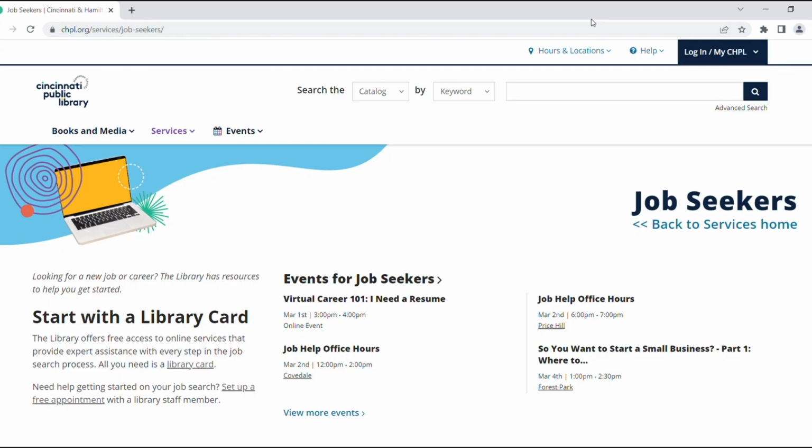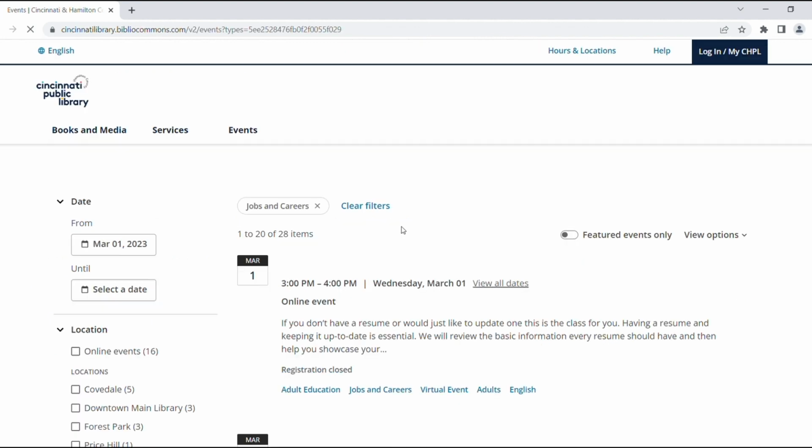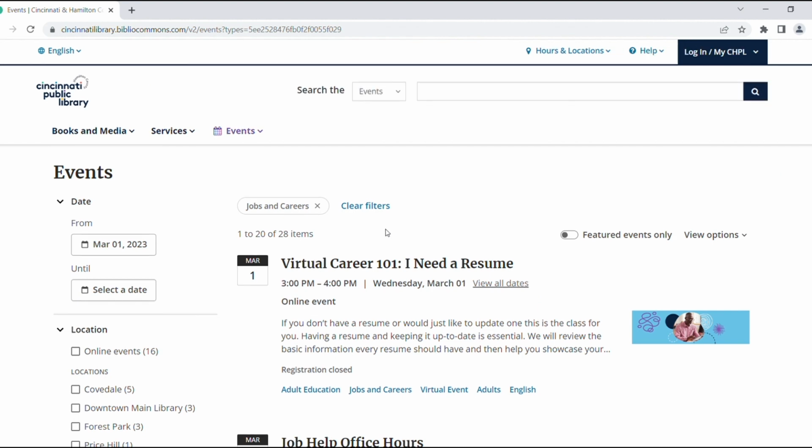Before we wrap up, I want to point you to a couple additional resources that we have here for anyone looking for jobs. First, I wanted to point out this Events for Job Seekers. If we click on this, it brings us to a list of all the upcoming events that apply to job seekers.